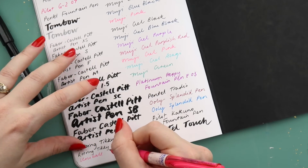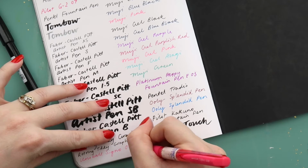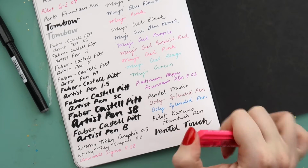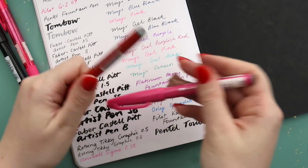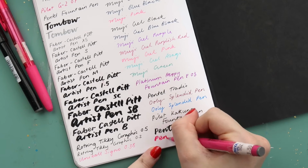Ooh, that's hot. Uni-Ball Signo. That will be very, very fun to do some journaling with. I have a couple more of these touch ones. Squeeze them in down here.